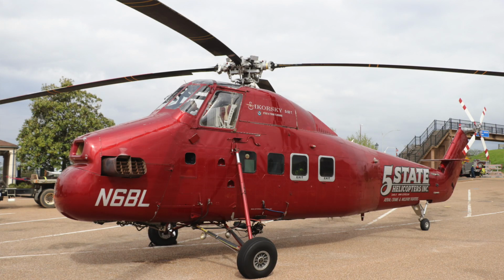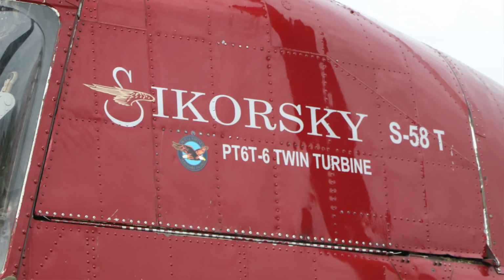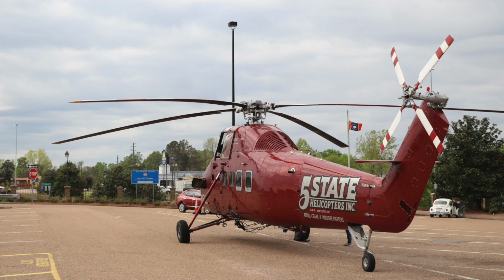This is the first time I've been this close to a helicopter. You picked a great day to see your first one, didn't you? I'm telling you. So this is an S-58T. This is a Sikorsky. This one was built in '67. This is a wonderful machine to fly.